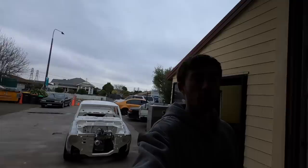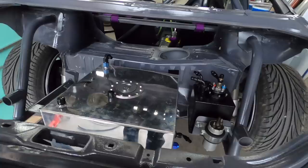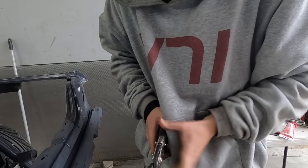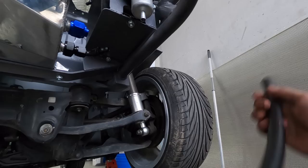With pretty much all of our fittings where they need to go, I'm now gonna start cutting the fuel hose to length. So we've got our bigger fuel hose here for our dash 8 fittings. I'll start doing that first. May as well do the return from the surge tank to the fuel cell. Alright, that's one hose down. So that's gonna go like that.